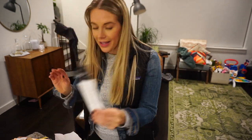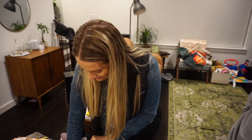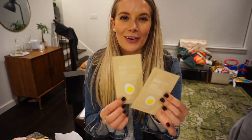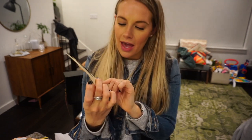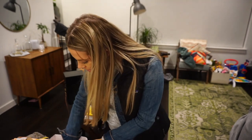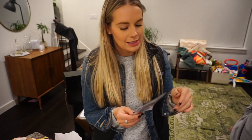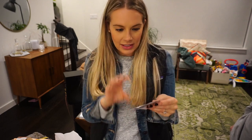I got one of these little facial razors because I shave my unibrow with it and my beard. Thank God. I got these pore strips. This is the egg one. I've had the egg before, but I've never tried these pore strips. So we're gonna try those. I tried regular eggs, they didn't work as well. You know that used to be a real thing? People used to put egg wash on their face and it tightens, you know, egg wash when it dries, it gets tight. Anyways, and then I got these eye patches.